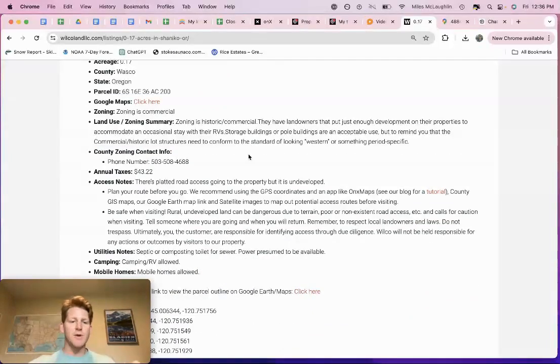If you want to go use the property, camping and RVs are allowed. Septic or a composting toilet for sewer, power presumed to be available, right? So maybe a holding tank for water, maybe you can put a well in. You'll have to work with the state or the city on that development if you do have a true idea on that. My due diligence is pretty surface level. I'm really kind of advertising this as an RV campsite or long-term investment. So again, going back to that self-service model.